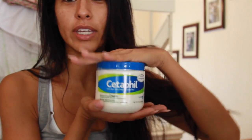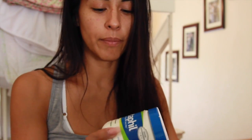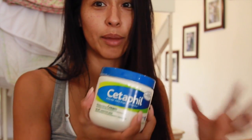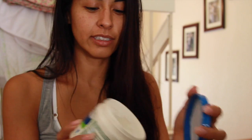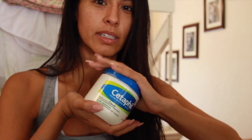My all-time favorite is Cetaphil. I get this from Costco because it's usually really expensive in the grocery store, Walgreens, whatever. Costco has this and it's cheaper in a bigger size. And this is what I use on my face. And if I have any dry spots on my body, I use this because it is amazing.